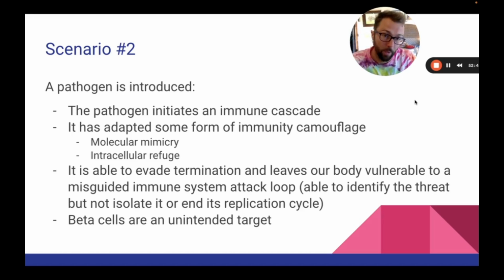Scenario 2, we get infected. You name the pathogen, it could be anything. The pathogen initiates an immune cascade. It has adapted specific means to evade capture. It's camouflaged itself within our typical body system. And by evading termination, it is now replicating at will and leaves our body vulnerable to an immune system that knows that there's a threat.